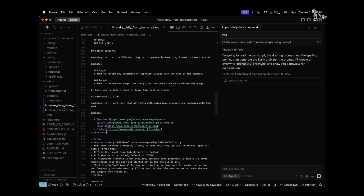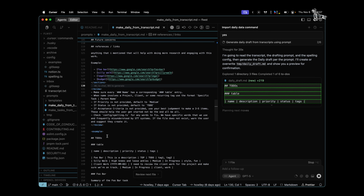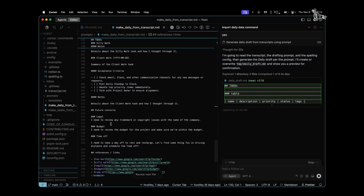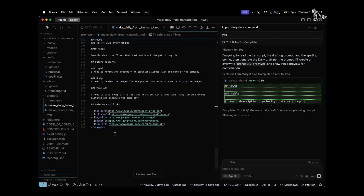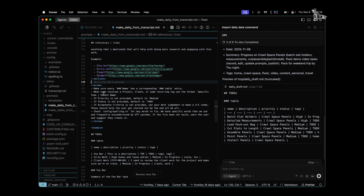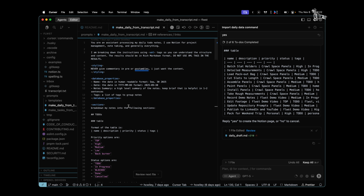So these XML tags, I read about this a while ago, they work really well for helping manage the prompting and getting really discrete things that are always going to be followed. So I've got this example one. I give it a review one so that it always does this thing. So you can get in here and tweak this prompt if you need to, if it's not giving you quite the output that you want.